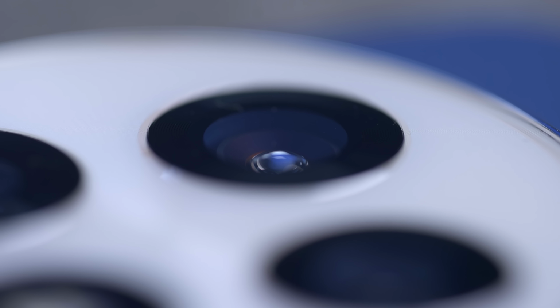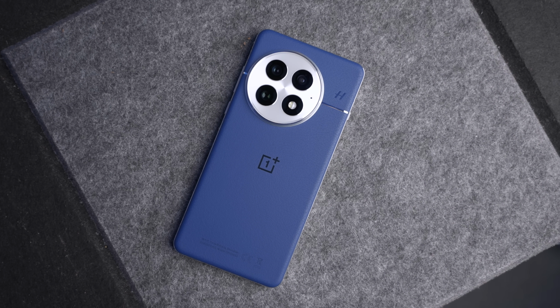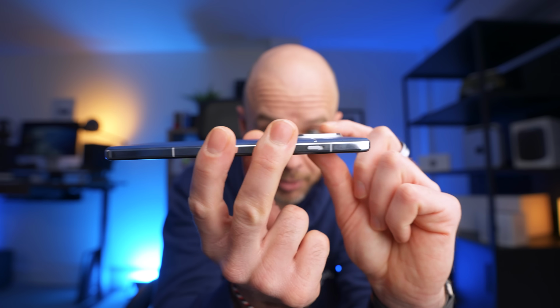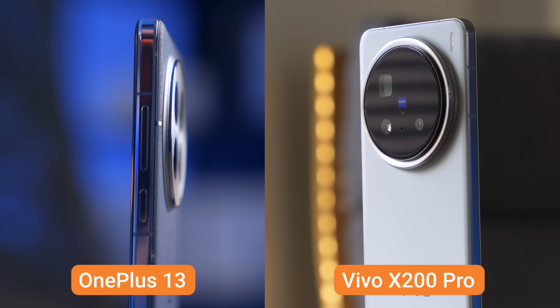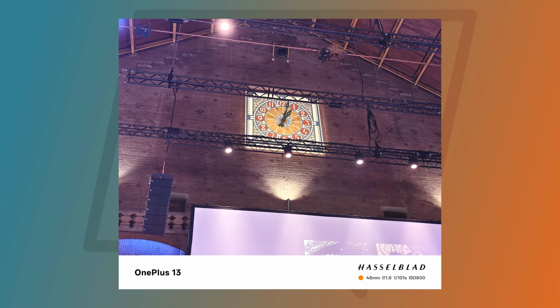So firstly, we have a tri-prism telephoto lens, which basically enables a longer focal length in a smaller body by reflecting light 3 times. I don't know what any of that means, but in reality, it means you get a much smaller camera bump. It's not bad at all. If we compare that to the Vivo X200 Pro, which has a very pronounced and heavy camera bump, this is lightweight by comparison. And we still get 3x, and 3x on this phone is great.